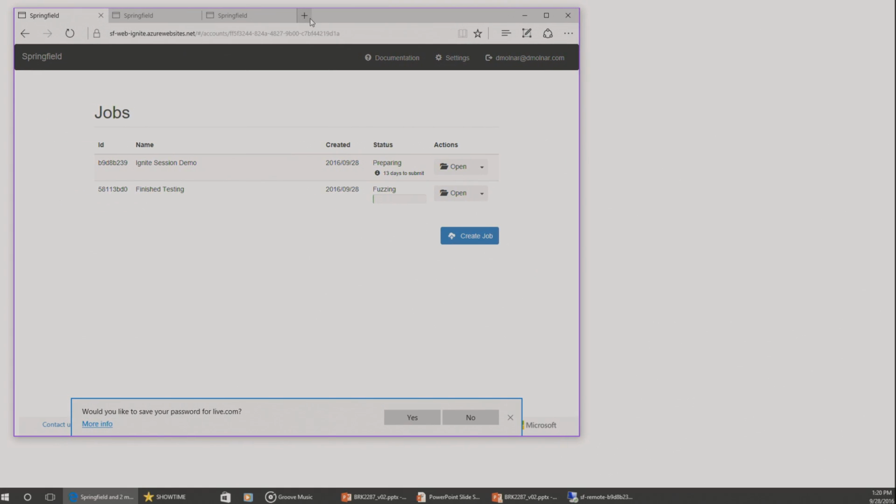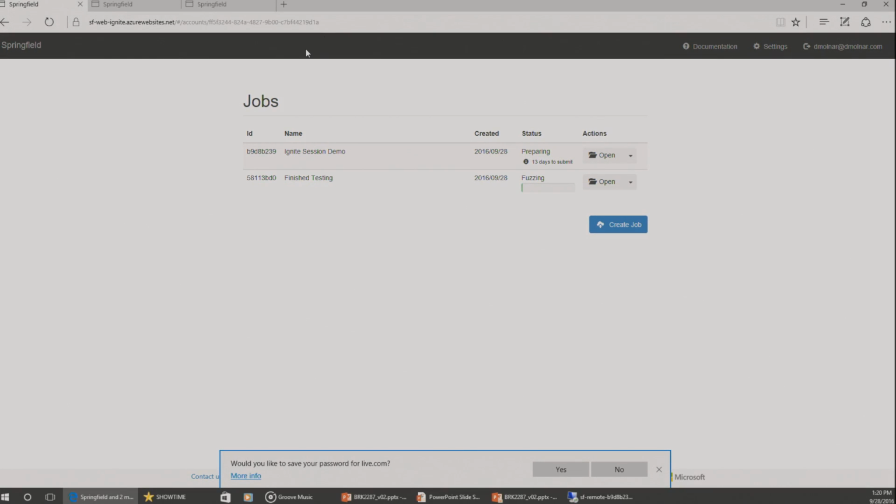I'm just going to start by showing you what Project Springfield looks like and how you would use it on a day-to-day basis, just like you heard Weston and Mike talk about how they've been using it. At the basic level, Project Springfield gives you a web portal where you can have an overview of all the software you want to test. If you need to test another piece of software, you push a button saying create job, and that creates another lab in the cloud waiting for you to test it.